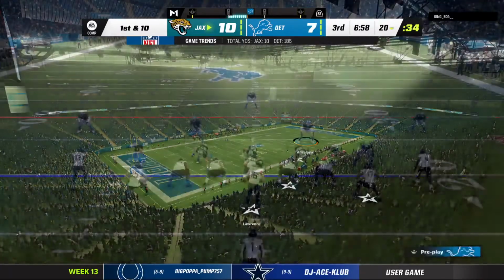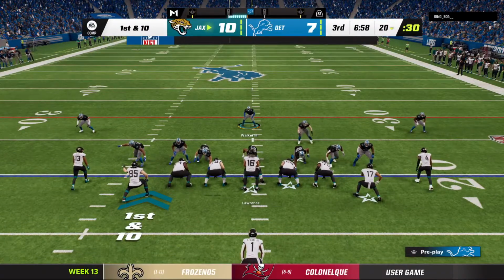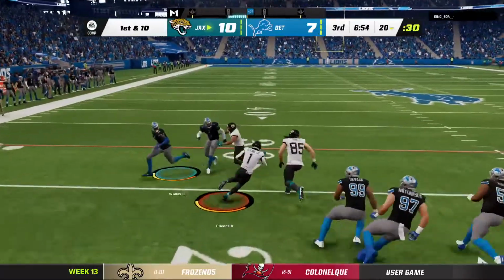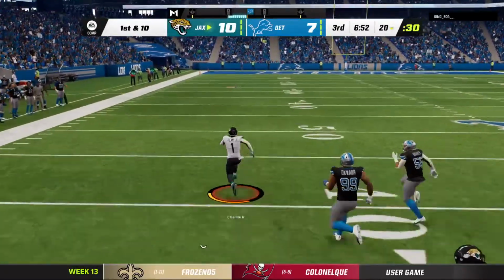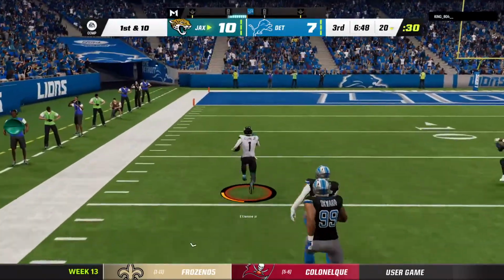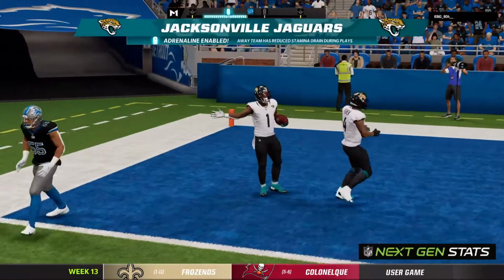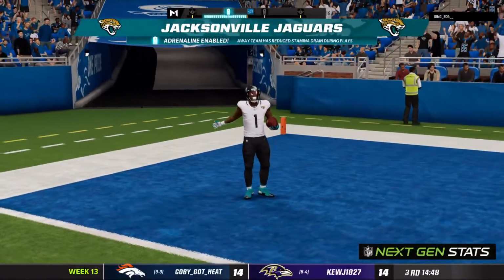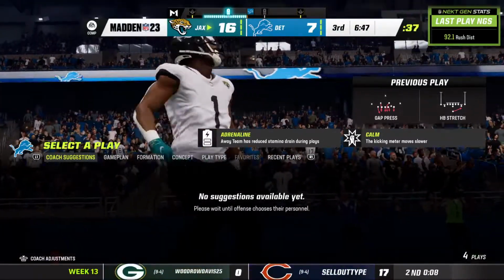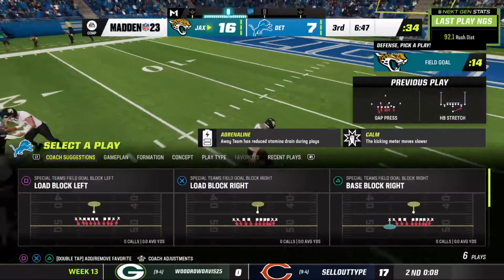Jaguars come to the line to start their next drive. Their defense has done the job. Now it's the offense's turn as they've got it 1st and 10. And he's got room. Touchdown, Jaguars. Travis Etienne, his 11th rushing touchdown on the year. And the Jaguars are able to strike quickly to add on to their lead.